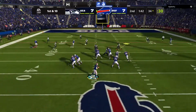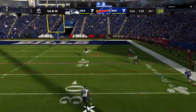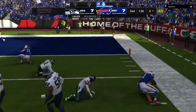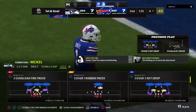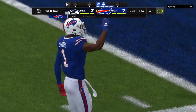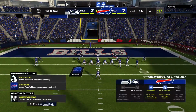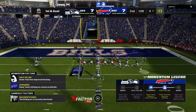Play action. Now it's Allen. Flush to his right. And finding Emmanuel Sanders here. And they do get him down, but not before he's able to slip it inside the 5-yard line. Give him 30 yards there. 2 big plays in succession. Not sure this D knows what hit him, but now they got to get ready. It's first and goal.